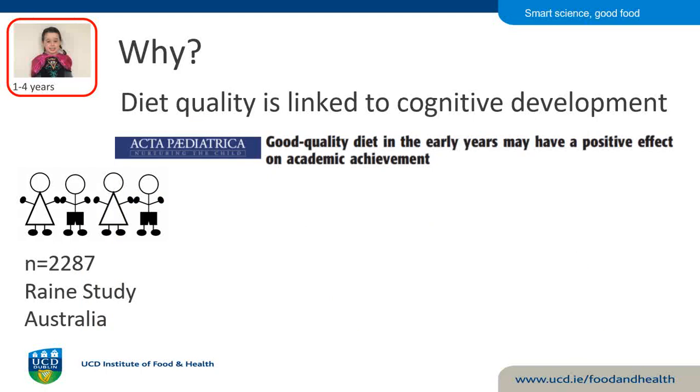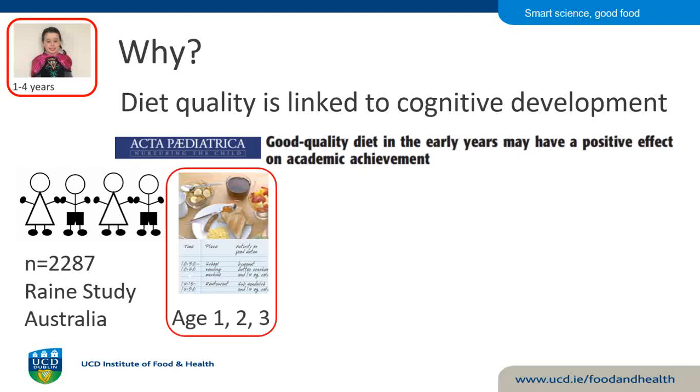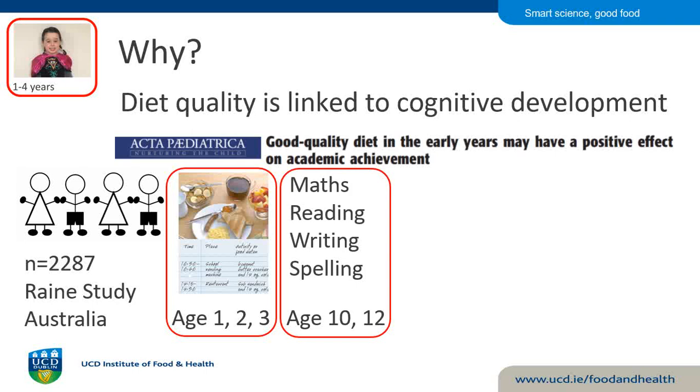And then I suppose just to finish off, this is again looking at why variety and getting micronutrients is important, and it's just one example from research, but it's looking at the link between diet quality and cognition, and it measures cognition in school performance. So again, this is one of the big infant cohorts that exist around the world, and this study is in Australia. It's the RAINE study, and they had nearly 2,300 children involved, and they measured diet at age 1, 2 and 3, and they also had scores from maths, reading, writing and spelling tests at a later stage, so at age 10 and 12.